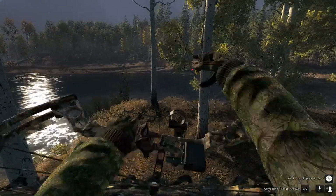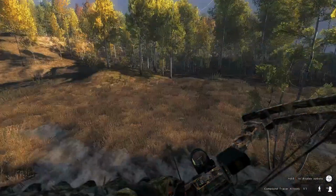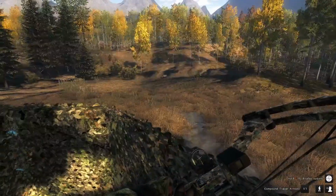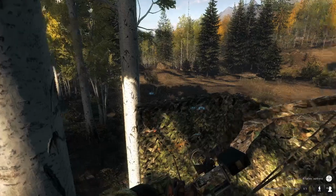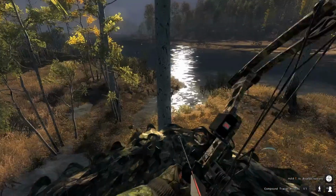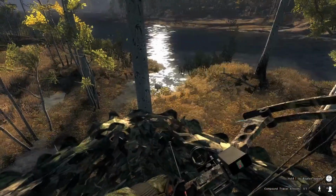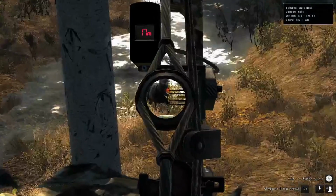Can go ahead and get our python out here. Make sure there's nothing sneaking up on us real quick. Oh, there's a doe it looks like over there. So we're going to go ahead and get ready to shoot him. I'll wait till he gets up there on the land because I want to use him for a trophy shot.